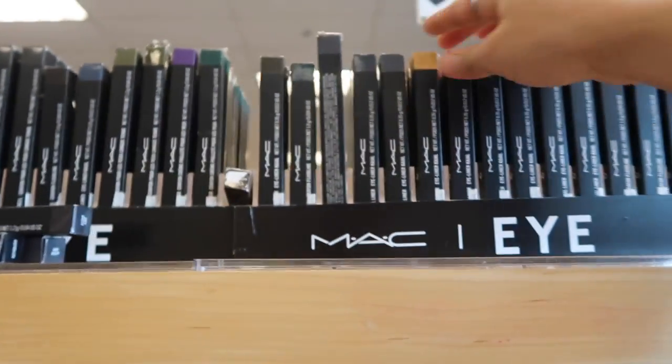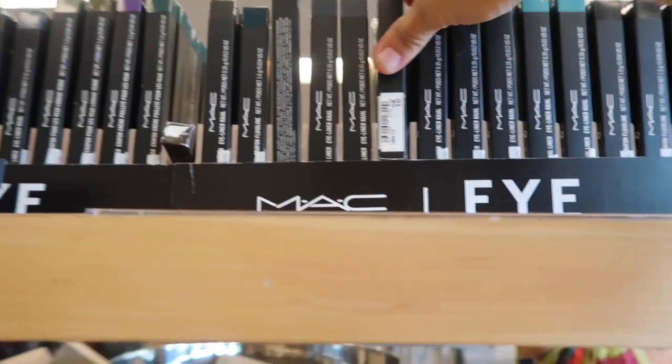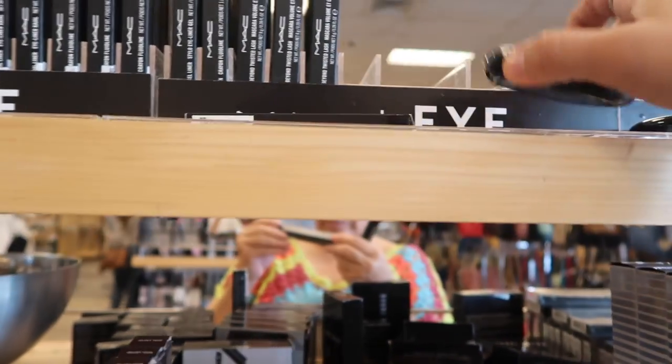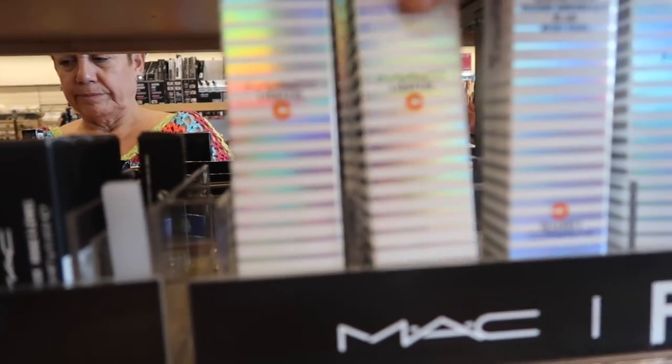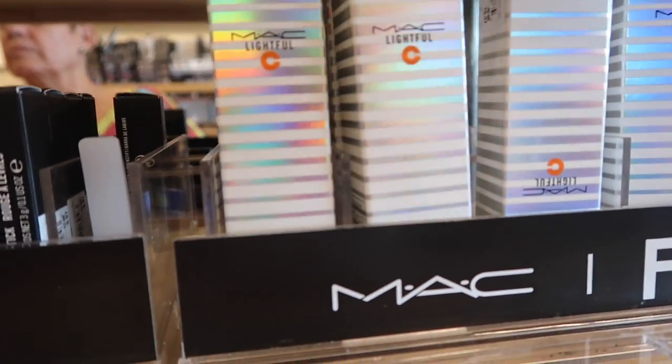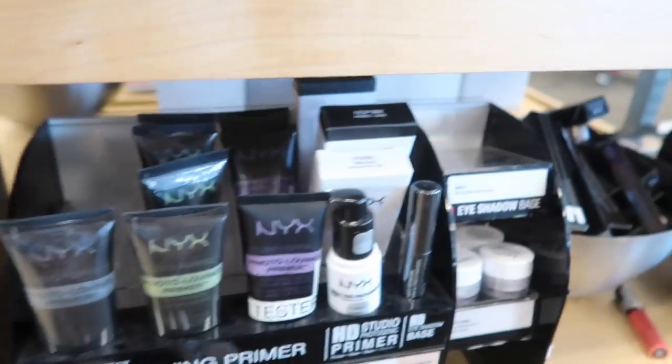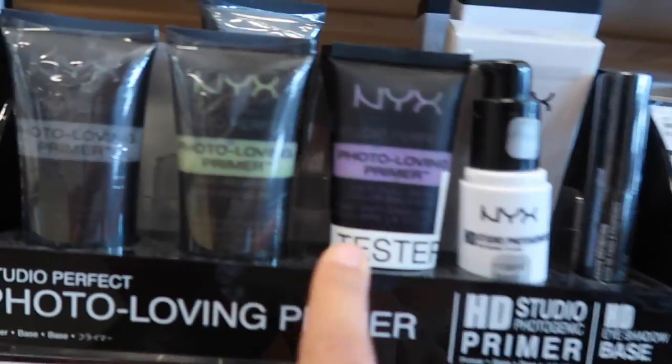I really like that. And then they have these MAC eyeliners. These are $10. And they have these BB creams, but they only have the testers. The rest of them are out. And then they have these lipsticks, a lipstick set, and a tinted SPF cream, and then another one over here. They also have this whole NYX area. I really like that they have testers, so you can pretty much test everything here before you buy it.